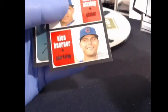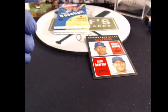Paul DeJong, high number for the Cardinals. If I haven't earned it tonight, I don't know when I will. There's a third Nico rookie.